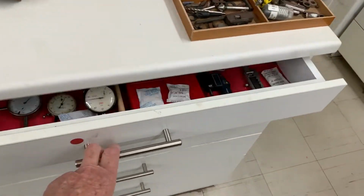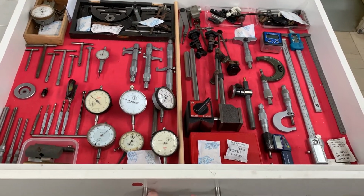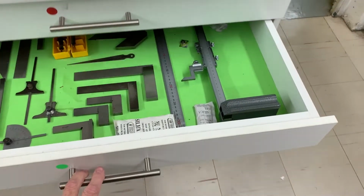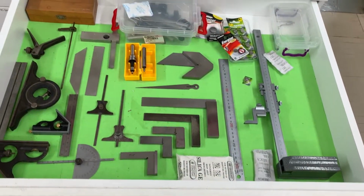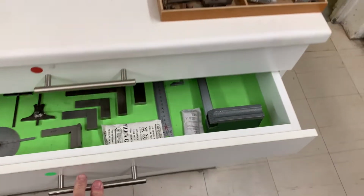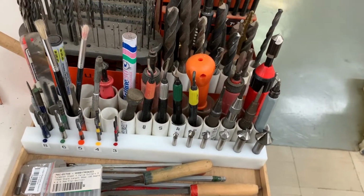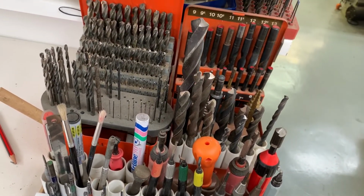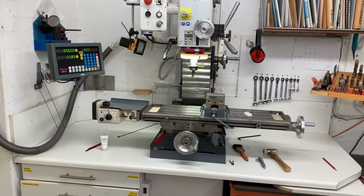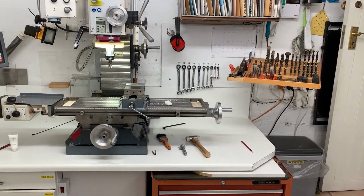Measuring stuff. Marking out tools near the lathe and mill. Drills and deburring tools accessible from the center of the shop. The next workstation is the Optimum milling machine, which I've had for about 8 years.